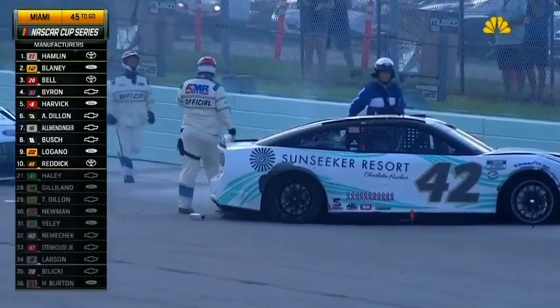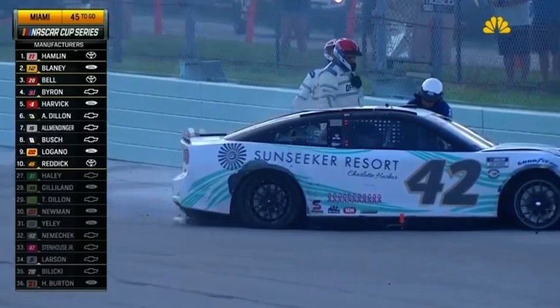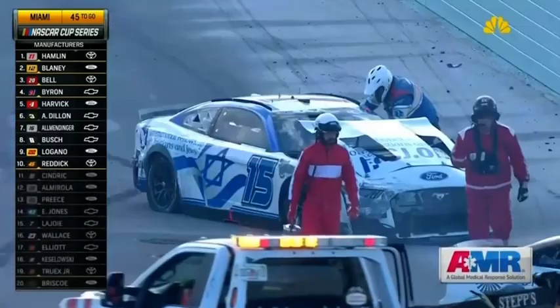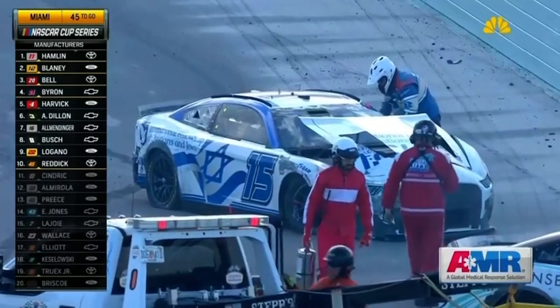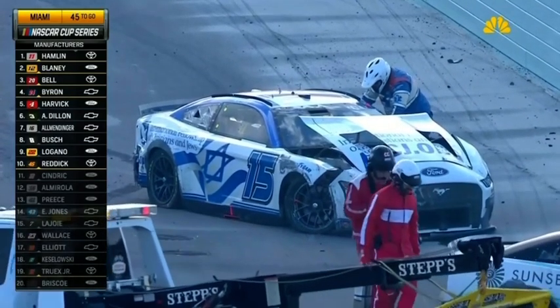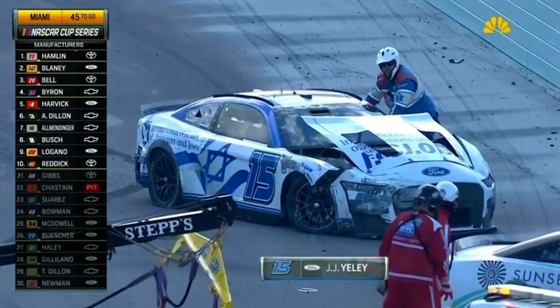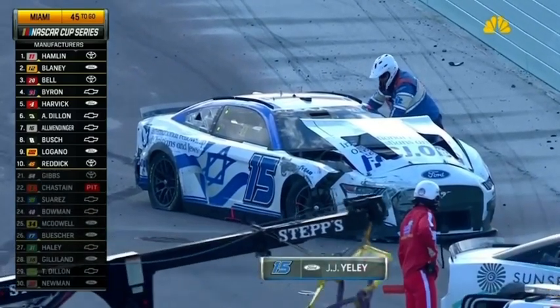There we see the AMR safety crew to these drivers. And window net's still up for John Hunter Nemecheck. That's J.J. Yeley, and you see the extensive damage to the front of the 15.